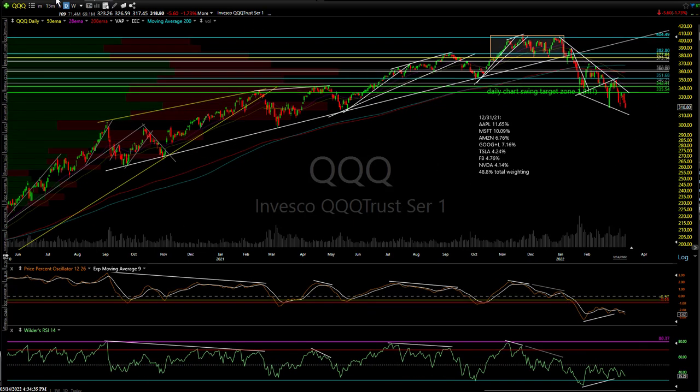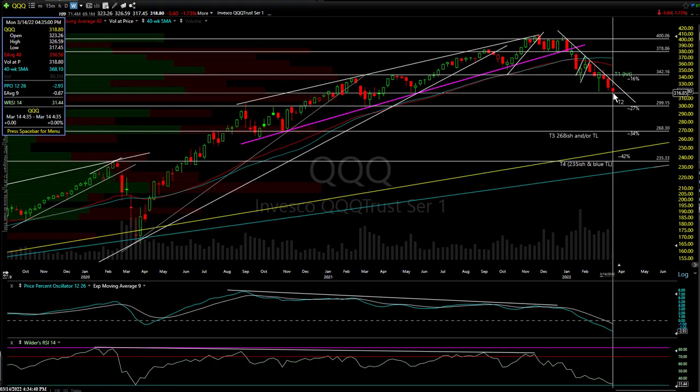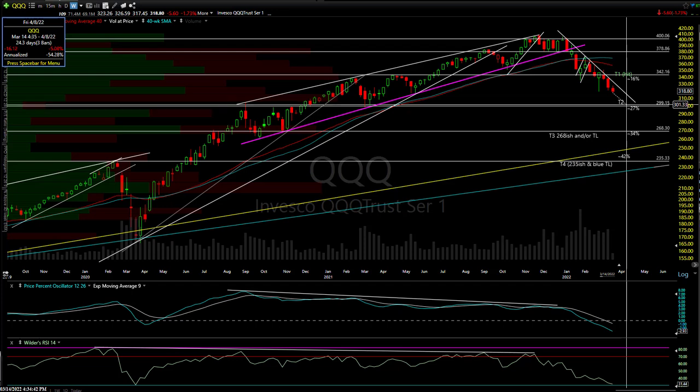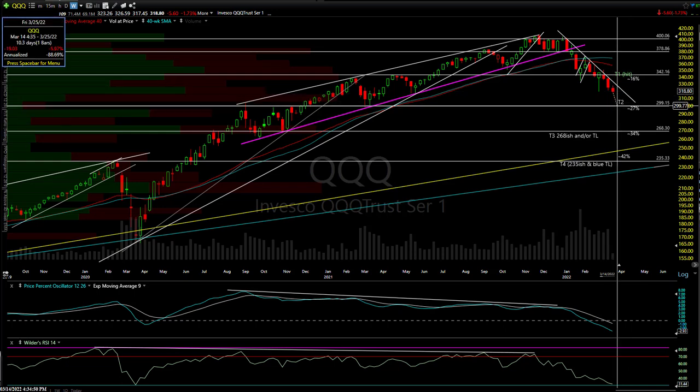We'll probably take that out. I wish I could say with the utmost confidence. We're getting darn close. We're halfway between my first and second target already. We're already halfway down there. So it wouldn't be much. It could pop down and hit that in a day if we wanted to. Again, it probably won't happen before the FOMC announcement. It's only 6% below. It's possible.